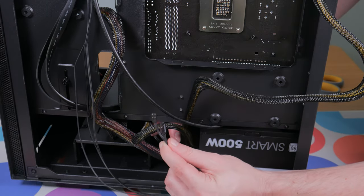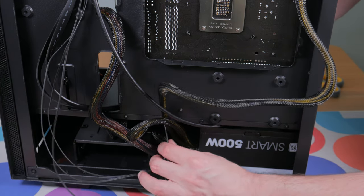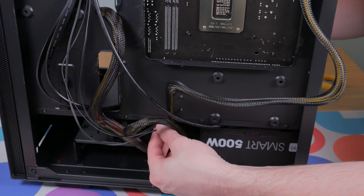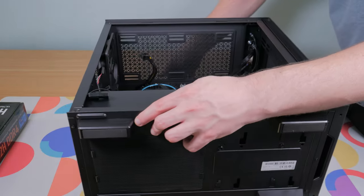Finally, take the tiny front panel cables that look like this and push them through this same hole that the PCIe power cable went through here. With that done, we can set the case onto its side and start plugging things in.